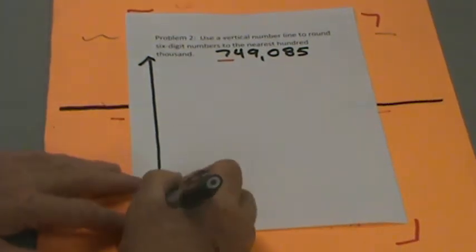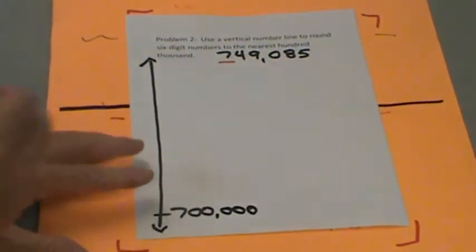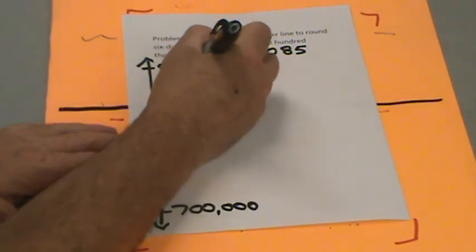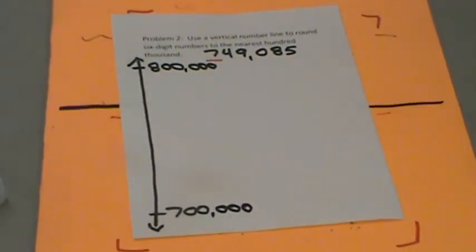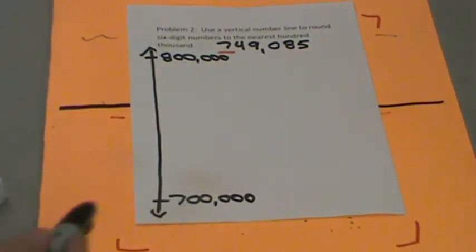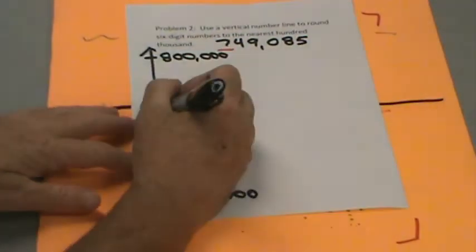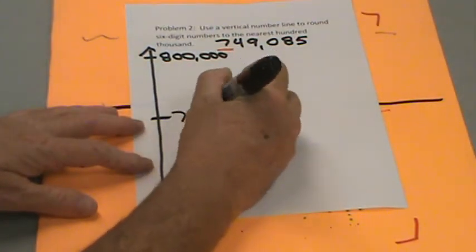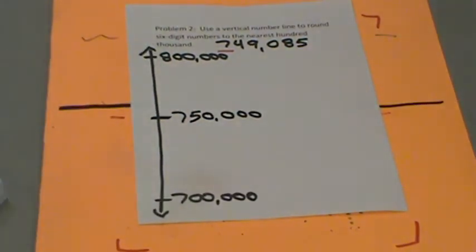So let's go ahead and make our end points. Here is 700,000. And our other end point will be 800,000. Now, what is our midpoint? What's in between 700 and 800? All right, we can even say 70 and 80. What would the midpoint be between 70 and 80? 71, 72, 73, 74, 75. Yes, 75. So all I'm going to make here is 750,000. We have 700,000, 750,000, 800,000. Simple as can be, right?